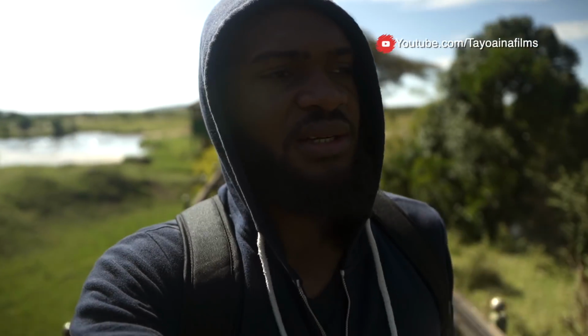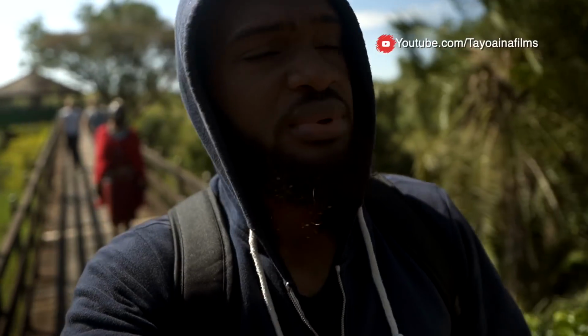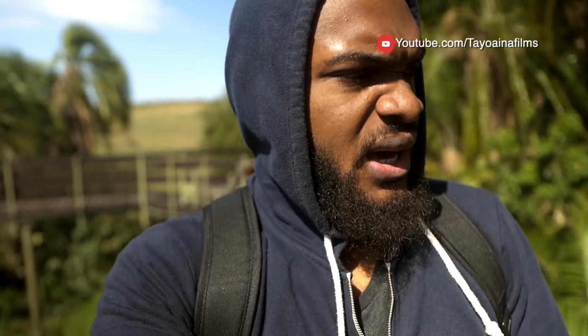I'm currently at the Masai Mara camp, and we just went to see some hippos. It has been an awesome experience, from seeing lions for the first time to seeing hyenas and all kinds of animals. I think we saw wildebeests. They were not migrating, which was one thing I was looking out for.